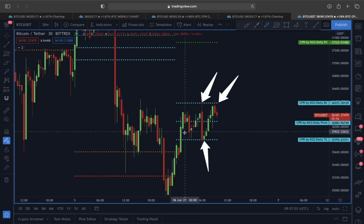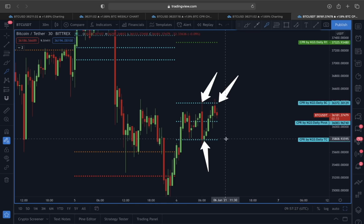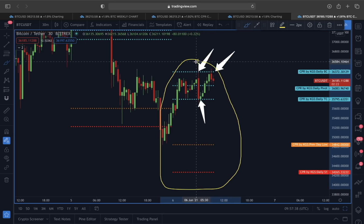So now you can see how important this CPI line is, because right now the price is finding support and resistance within the top CPI line and the bottom CPI line. So on any pullback, we are aware the central CPI line, which is sitting around 36,000, is going to be one very strong support. And if it also fails, then we could focus around this lower CPI line, or the bottom CPI line, that is sitting around $35,795. And this is only for today, guys. Please keep this in mind.